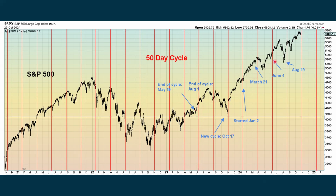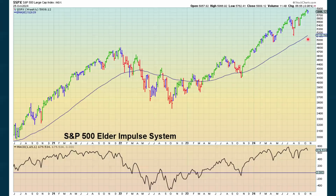I use this as more entertainment because there's sometimes when it really picks something out, other times when the market pretty much ignored this. And I've tried different lengths of cycles, and usually they work in hindsight, but they don't tend to work in foresight. So I don't use them all that much.